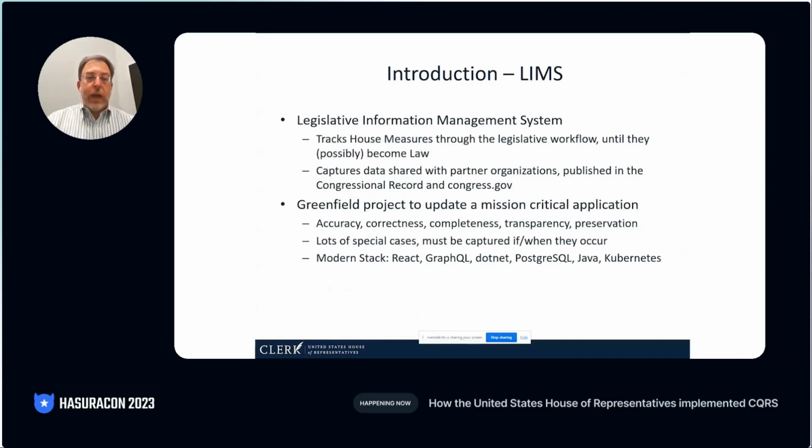Our project with LIMS today is a greenfield project to update a mission-critical application. Our primary concerns are capturing the data as it is generated on the House floor and in House committees, capturing it accurately, correctly, completely, and then publishing it transparently with an eye to preservation. We have a lot of special cases that we track because our business rules are the House rules. We need to capture these actions if and when they occur, even if they are rarely performed. Additionally, House rules may change at any time, and we must be ready to adapt if and when they change.